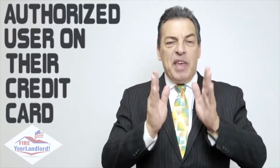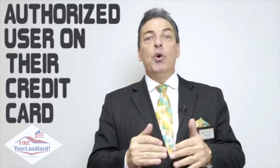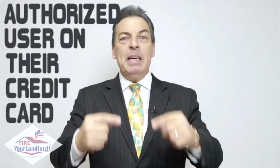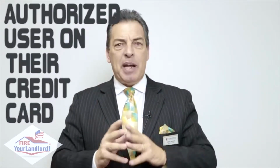So they put you on as an authorized user. They are going to mail them a credit card with your name on it. They can take it and cut it up or put it in the shredder. You're not going to use it, but you get to piggyback on their good credit as what's called an authorized user. Now, a lot of times people get very nervous about how this works.